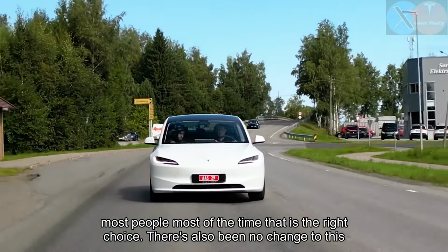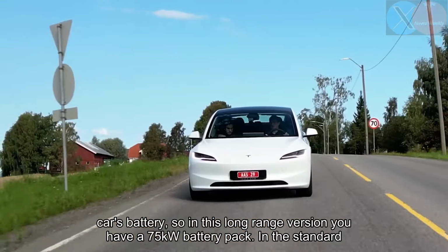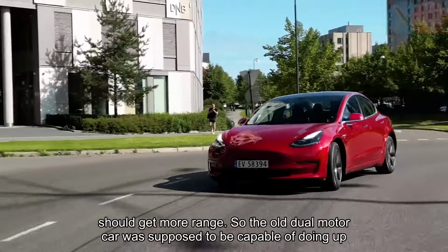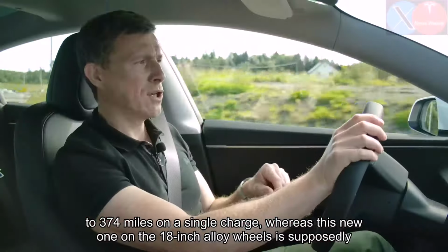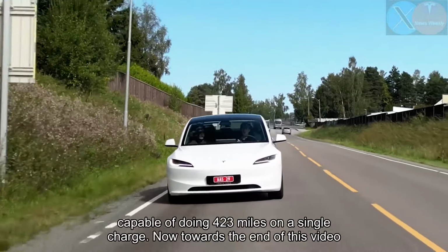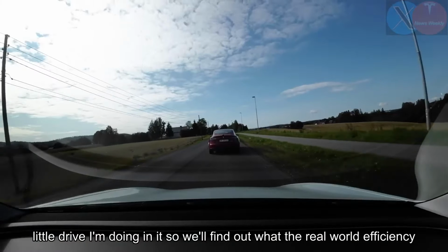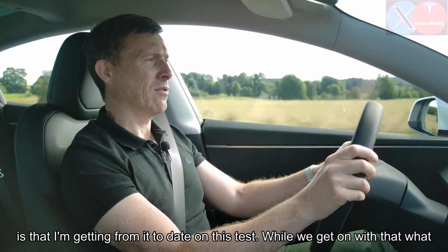There's also been no change to this car's battery. So in this long range version, you have a 75 kilowatt hour battery pack. In the standard range, you have a 57 kilowatt hour battery pack. However, due to the improvements in efficiency, you should get more range. So the old dual motor car was supposed to be capable of doing up to 374 miles on a single charge, whereas this new one on the 18-inch alloy wheels is supposedly capable of doing 423 miles on a single charge. Now, towards the end of this video, I'm going to check what efficiency I've actually had out of this car over this little drive I'm doing in it. So we'll find out what the real world efficiency is that I'm getting from it today on this test.